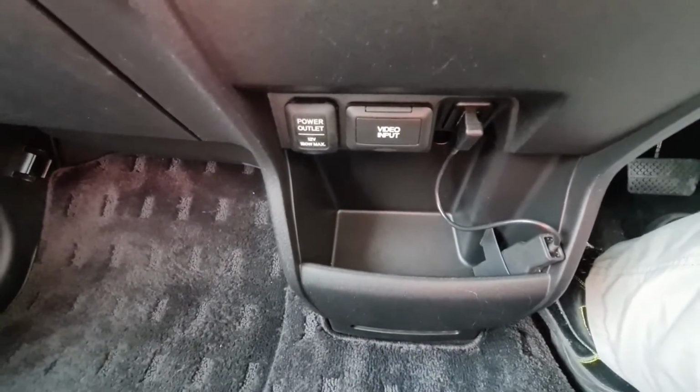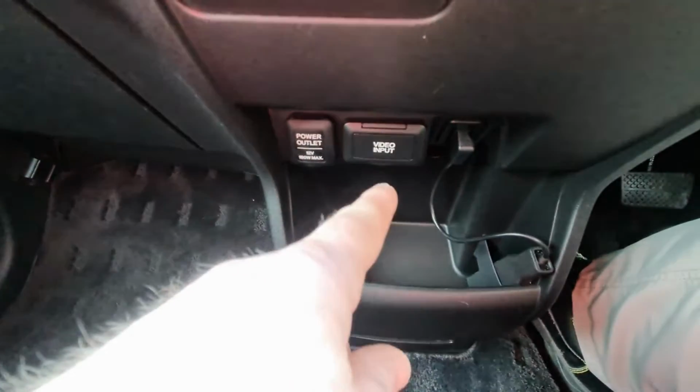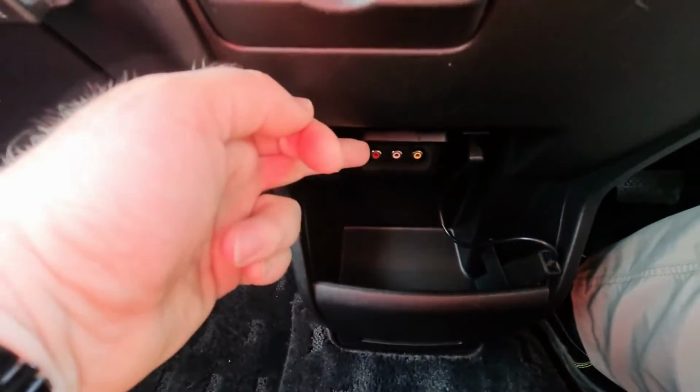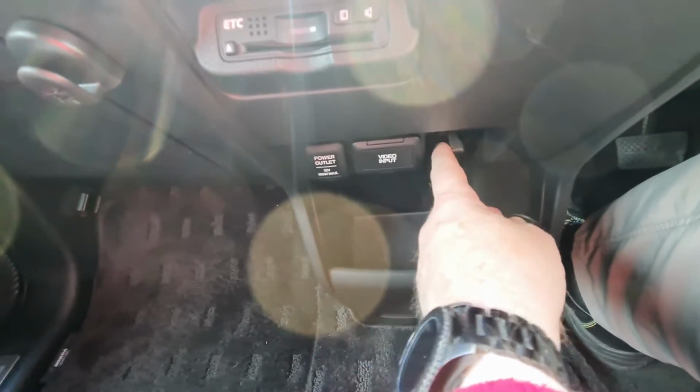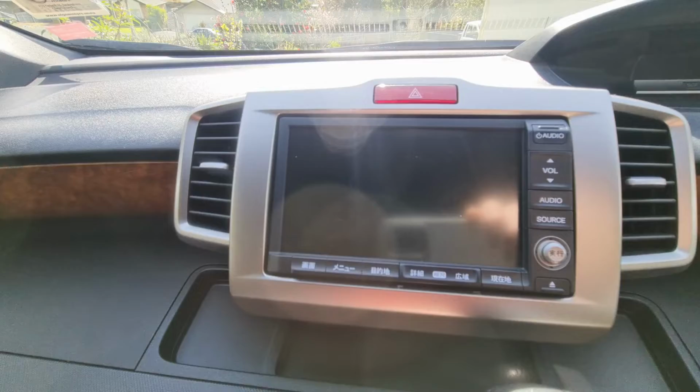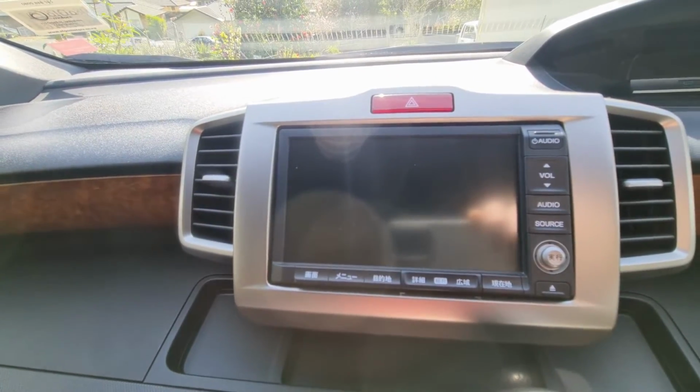Underneath, hopefully you can see that. You've got a 12 volt socket, video input, and it's funny because it's RCA. You don't get that much, and there's a USB just there. That is the infotainment. It's all in Japanese, and I will be changing that in the future.